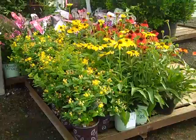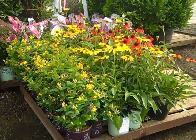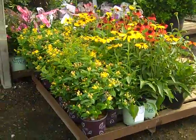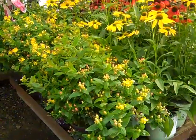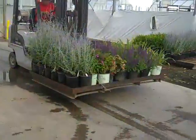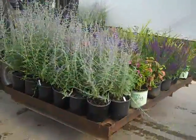And I showed you these in past dock videos, but these have been very popular. This is the Hypericum from First Editions. You can see they're budded up really nicely, so be sure to consider those. We're filling up here. Look at this. This is Pravaskia.